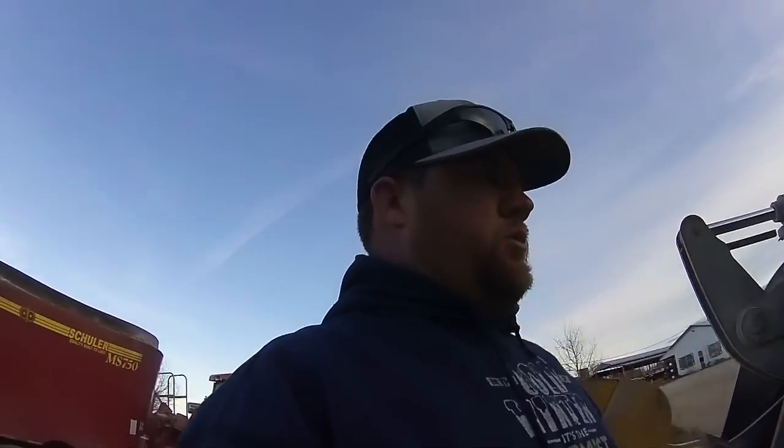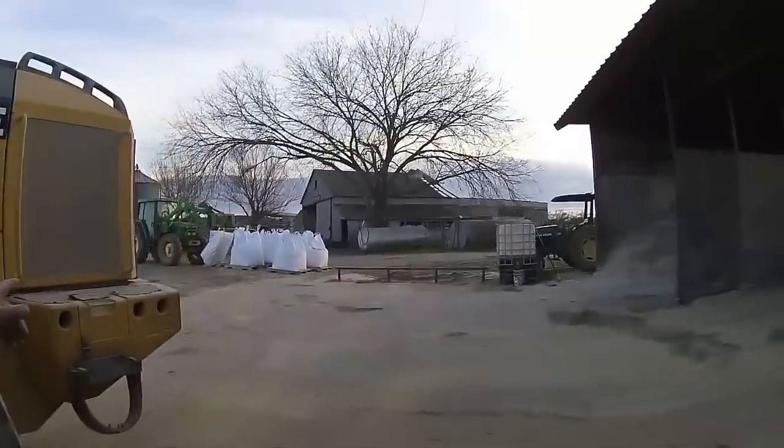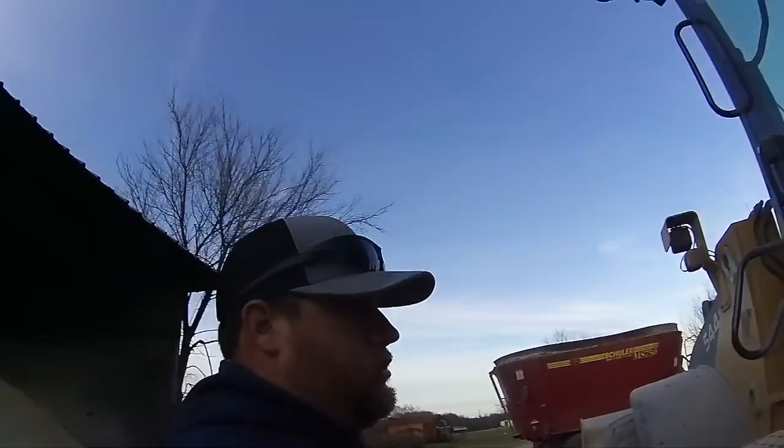Well, I still have to load one more load, put it out, and then I still got to dump four more totes of mineral. And then go do whatever else has got to be done.